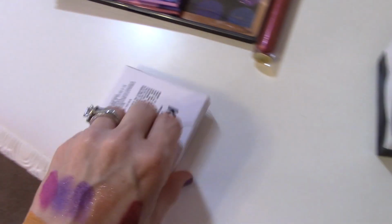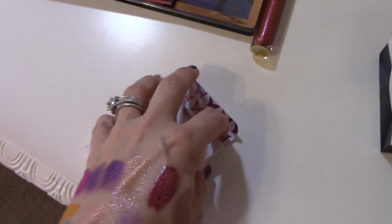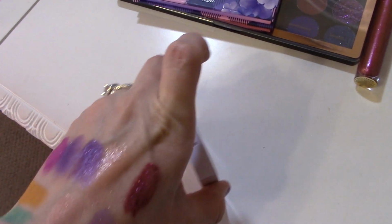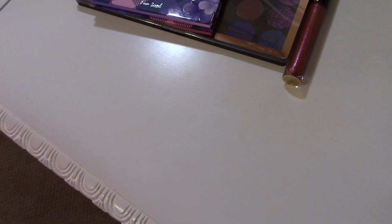This is something from the Stormi collection I will use this week. This is the blush, and this is very pretty. However, I don't think my deep skin tone ladies would benefit from this. And there was only one blush. I like the packaging, very consistent with all her other packaging, except it's got Stormi's name on the front.